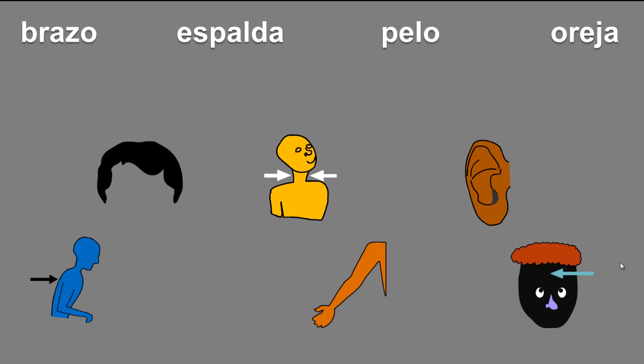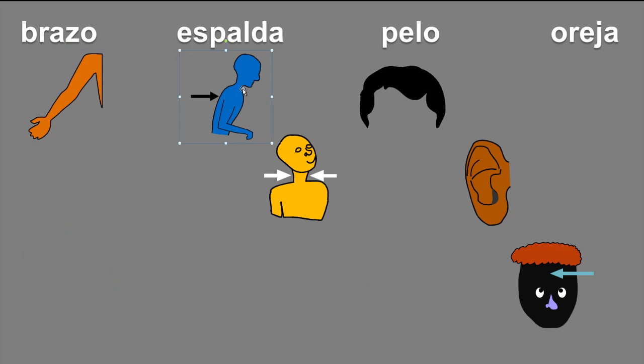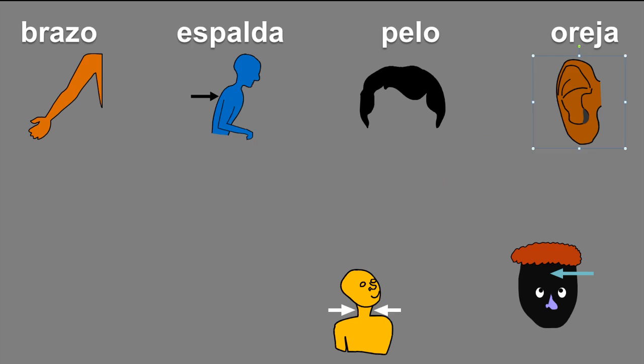Now do these. Pause. Las respuestas son pelo, brazo, espalda, oreja. How did you do?